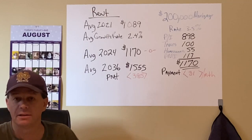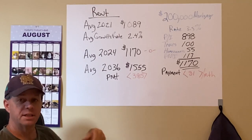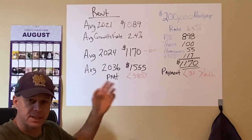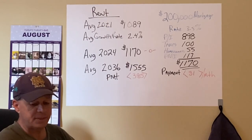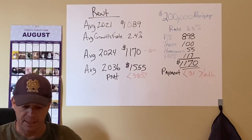You're just throwing money out the window. So it's not just buy a house based off of what I'm telling you. You got to buy a house based off your situation. Here's the impact, though, the total impact of not making that decision, if your situation is right. Okay? I'm going to get to that right here.